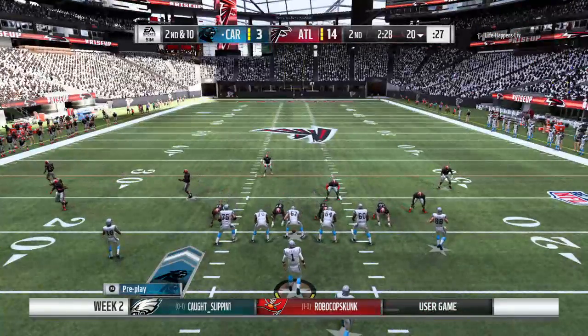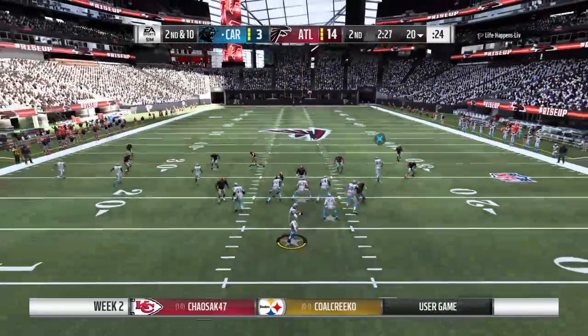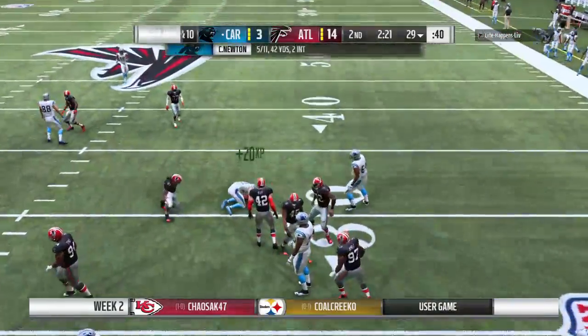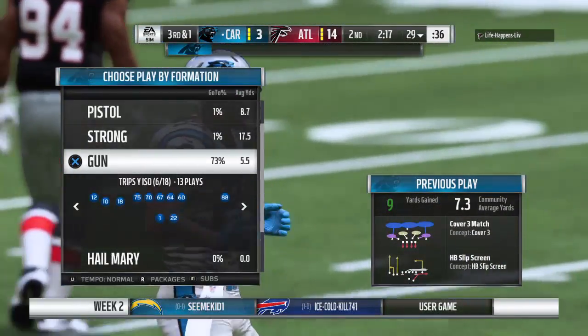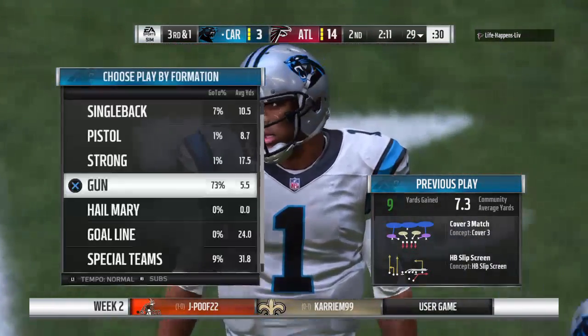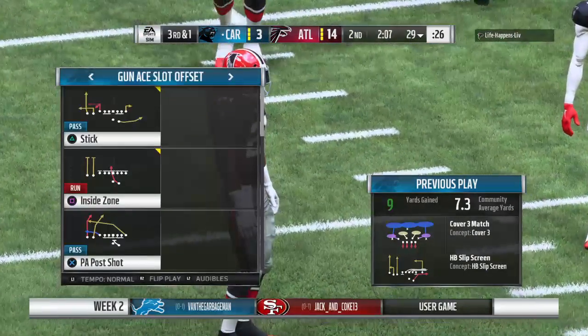After the incompletion, here's 2nd and 10 from the 20. Back to the air, Newton on 2nd down. They'll set up the screen to McCaffrey. And he'll get to the 29-yard line, brought down there. Give him 9 yards on the second down screen play. For a second there, I thought that might break big. Screen pass. Looked like it was coming together. Looked like there was an opening. Still, ended up with a solid gain.